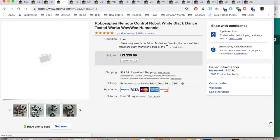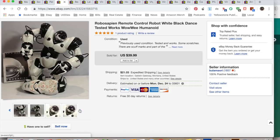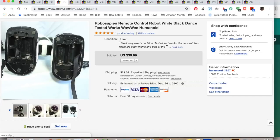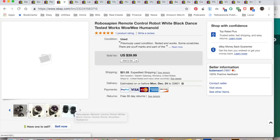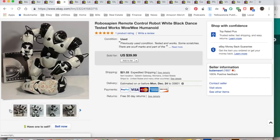Robosapien, and this has been the bane of my existence for the last couple years. So this guy sold, I can't remember where he went to, but he ended up coming back to me, so I relisted him. Even though I'll tell you how long I've had him, he's actually been around a lot longer than that. I'm going to guess he's been around for at least 3 years. So anyway, he's a robot, and he doesn't sell very well, but he sold for me for $40.